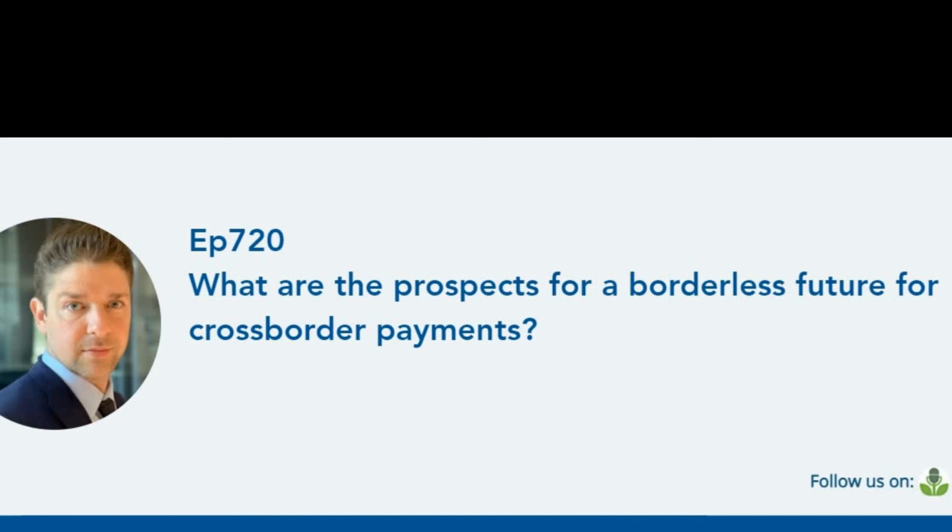There is an issue that we do need to look at when we talk about cross-border payments and what happens in other countries, and that's financial inclusion. So what does all this mean for financial inclusion? How can we bring more people with us?